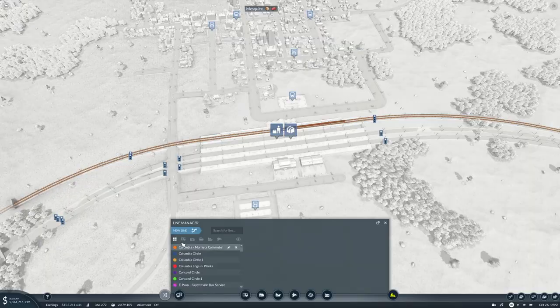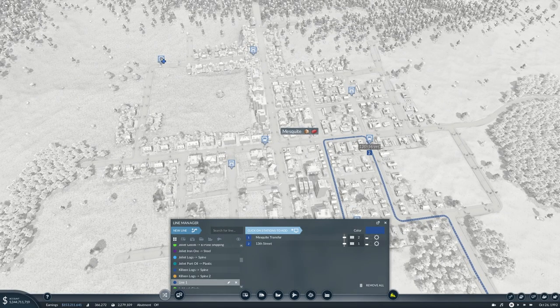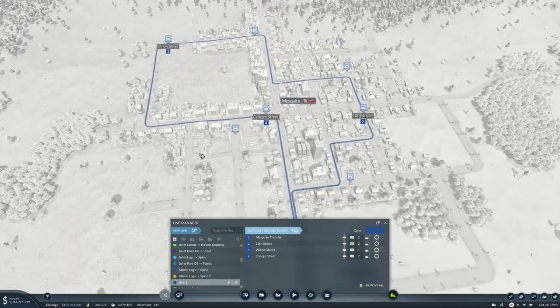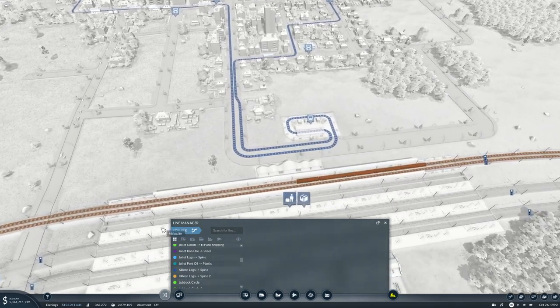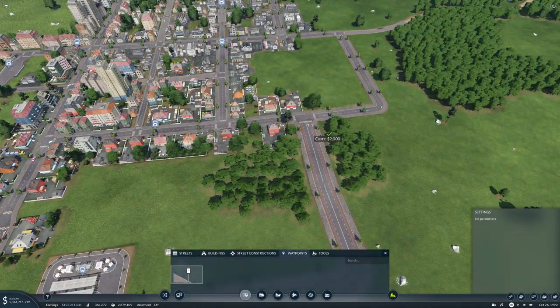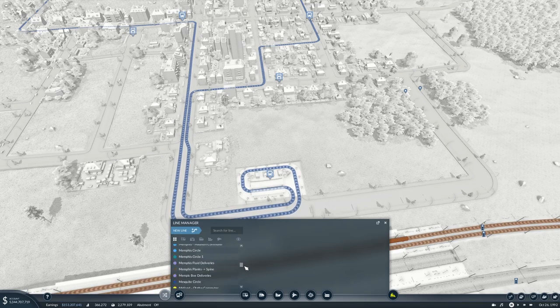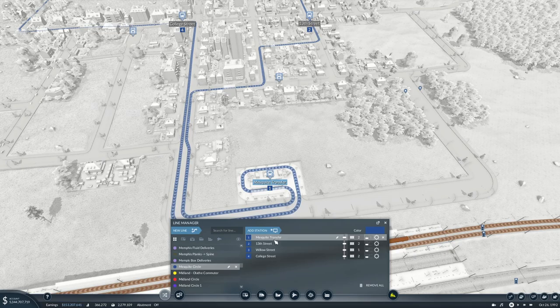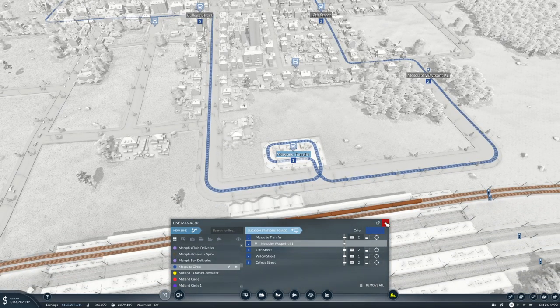Okay. So, new line from there to there to there to there and back again. And this will be Mesquite Circle. Why are you going that way? That annoys me a bit. So we'll put in a waypoint over here and over here. And we'll take Mesquite Circle. And after Mesquite Transfer, we will add that. Okay. And I'm fine with this color.